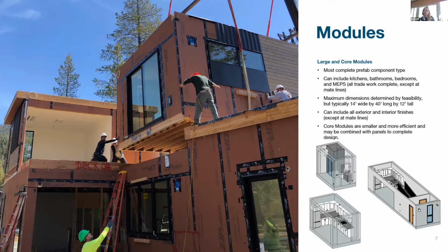Core modules, on the other hand, are specifically designed to contain the heaviest and most labor-intensive parts of the home, like kitchens and bathrooms, mechanical rooms. This allows all the finishes, fixtures, and equipment to be installed and tested before leaving the factory. Projects may have 1 or more core mods, and each will be dimensioned for optimal project scope. Core modules can be large or small, depending on your project needs. Core mods can also be connected to other modules or panels in order to complete your design.